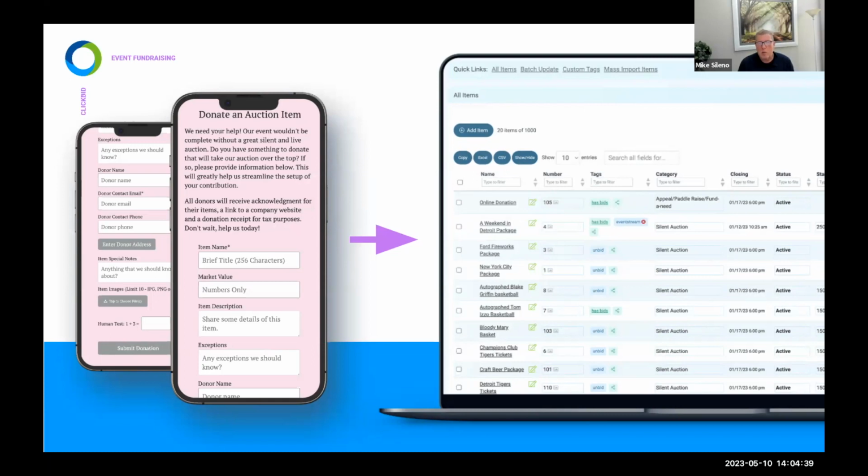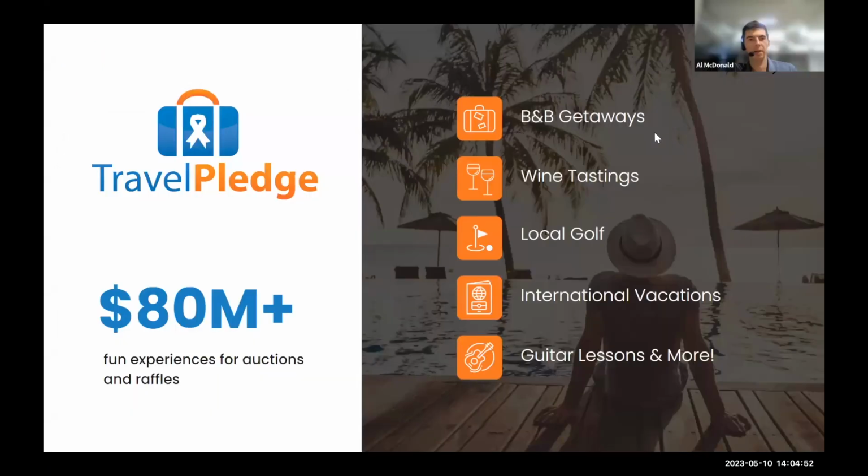What I want to do now is bring Al in and introduce him. He has a great presentation on how TravelPledge can assist with some of these tasks. Al? Hi, thanks, Mike. Yeah, so first to introduce TravelPledge, we source fun experiences for your auction.